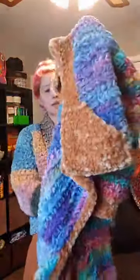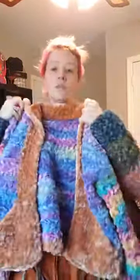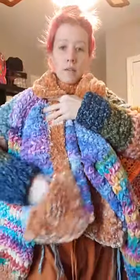We're going to be making a mini puff jacket. So this is my mini puff jacket. It's got the collar, which is a little crazy because of the yarn that I used, and it's got the pockets. So that is what we are going to be crocheting together. The way that I do my crochet alongs is I go live every week and crochet the next section with you, and I get as far as I can during that video.